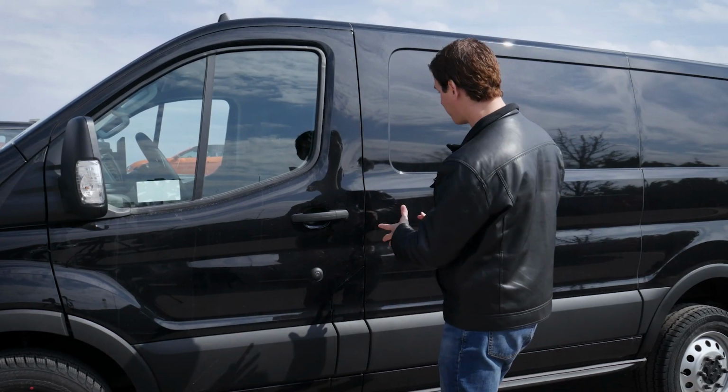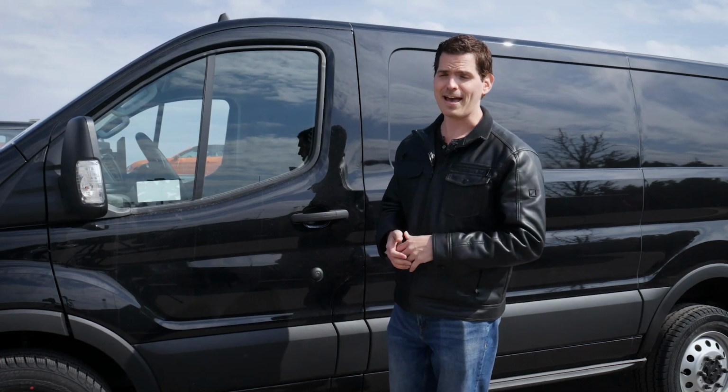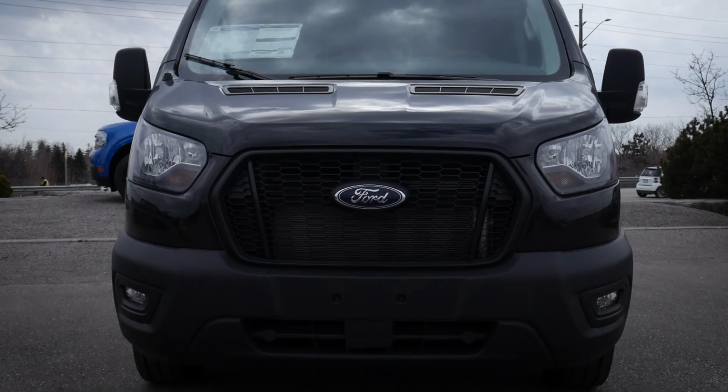But it's really that simple filling up inside of the Transit. Looking at fuel quality, just regular 87 gas. 87 octane is all you need to use inside of this vehicle.